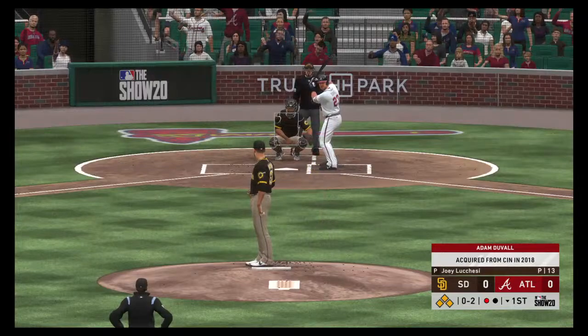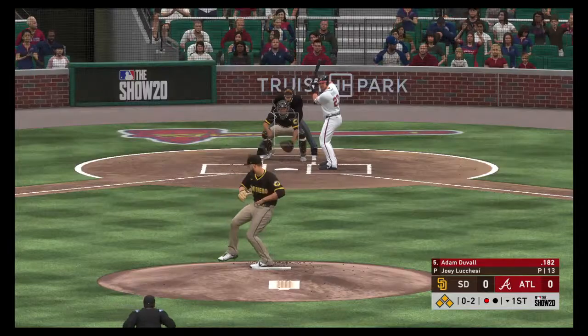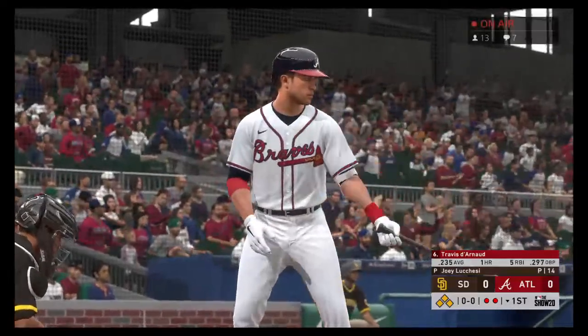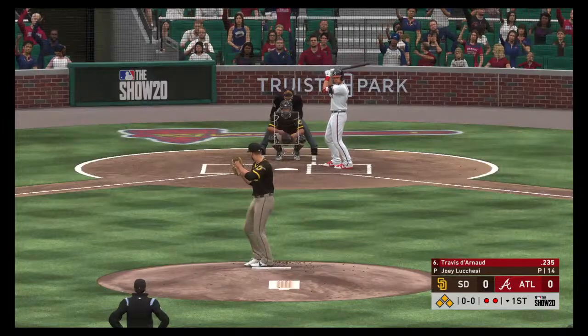That's taken. Now it's 0-2. Bases are loaded here, one man out. Got him swinging. Chased it well out of the zone, and there are two gone. Batting fifth, here's the catcher, Travis d'Arnaud. A couple of hits for him in 4 trips to the plate last night.